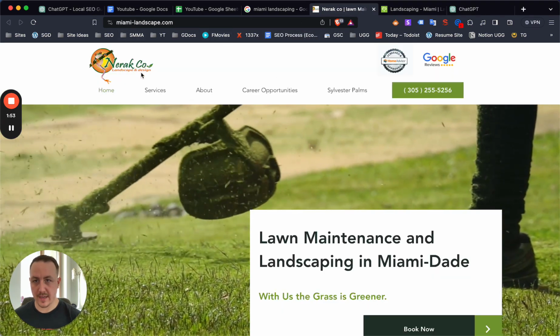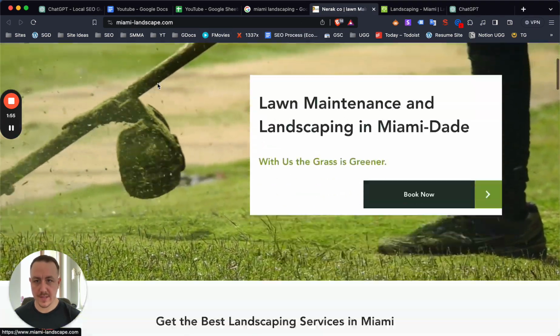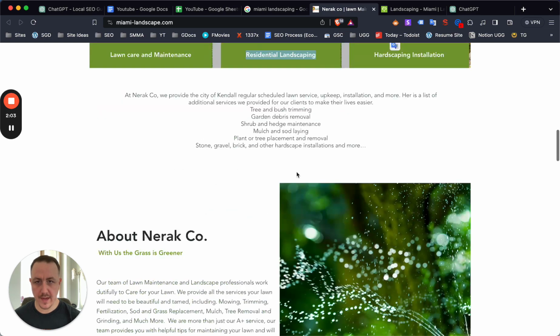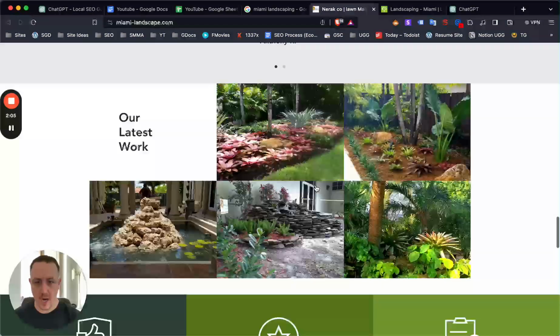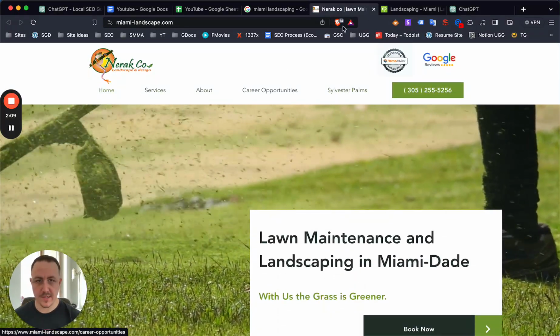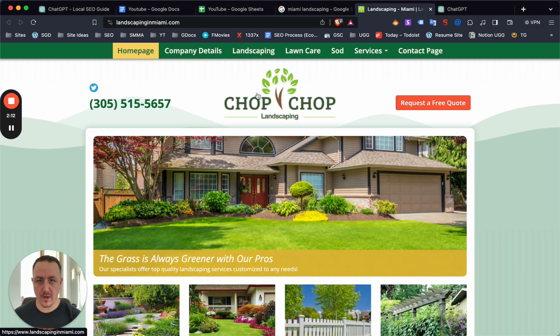If we go to Nirac Co., right, services, again, it's all on a single page. These aren't actually links that open, right? This is a very poorly optimized page, right? There's not even a blog. There's no neighborhoods, right? And then one more, Chop Chop Landscaping, right?